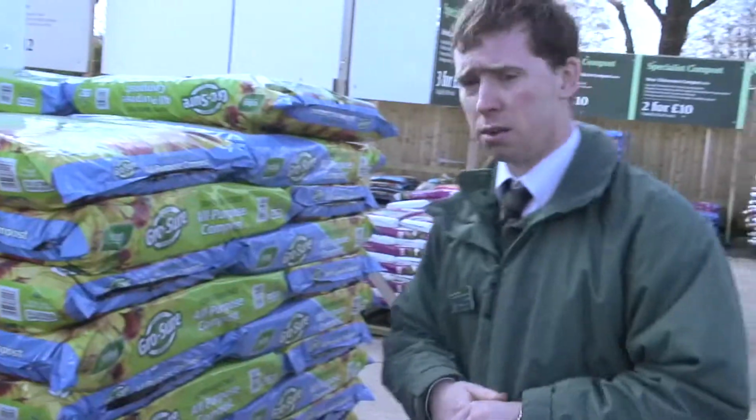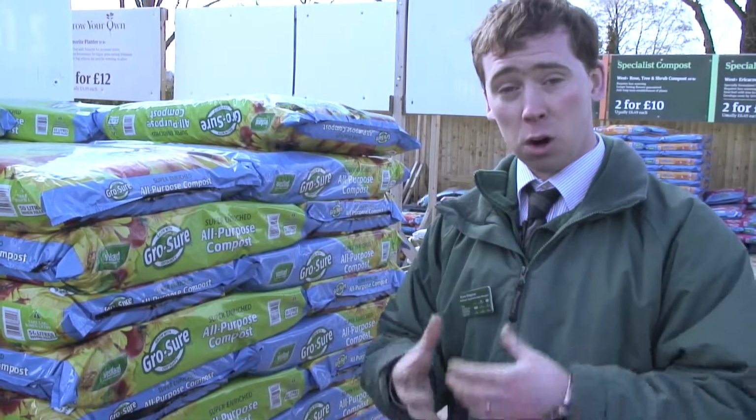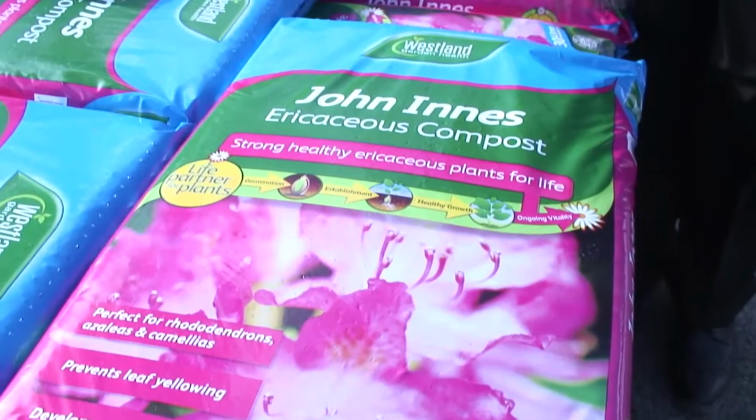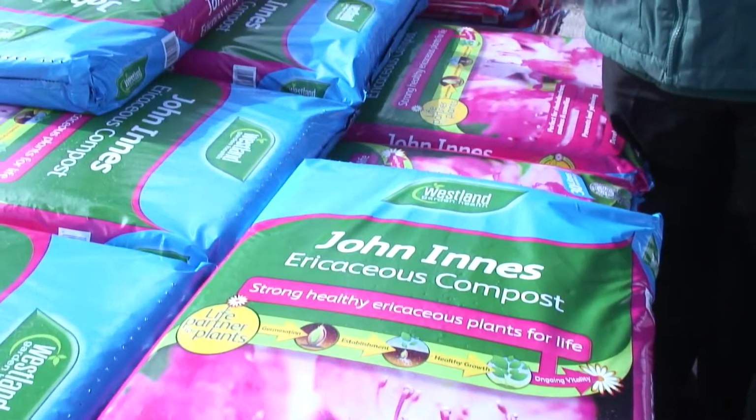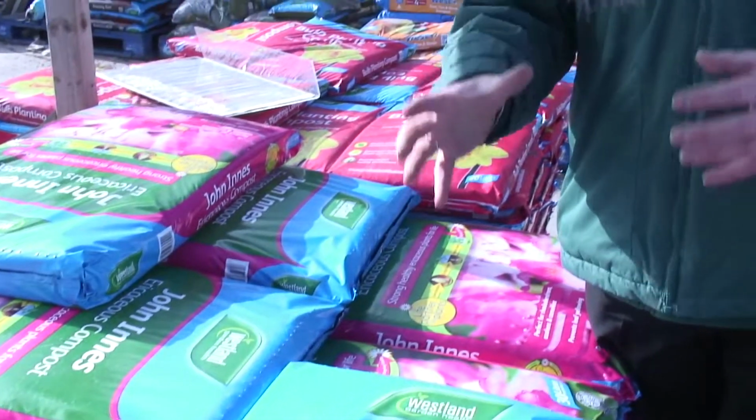There are lots of different types of compost you can buy, especially formulated for different types of plants. For example, we've got multi-purpose composts. They're good for general plants, so most plants you grow, this will be okay for. One specialised compost is ericaceous compost. Ericaceous compost and ericaceous plants are plants that like acidic soils. Something like rhododendrons, camellias, blueberries, those type of things, all like an acidic soil.